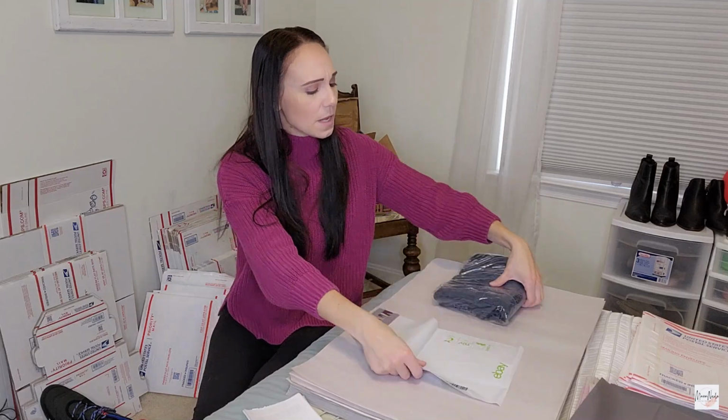These ones were actually only listed for 62 days, which is pretty fast moving in my opinion for Lucky. And I made $15 even on those. I feel like my Lucky jeans for men do typically sell.